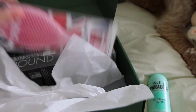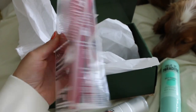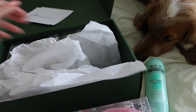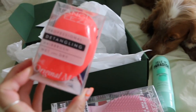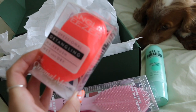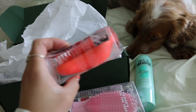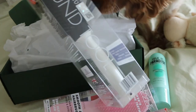And they also sent me a bunch of Tangle Teaser products because I love Tangle Teaser and they always hook me up with the newest pieces from them. I have been using Tangle Teaser brushes for so many years now and I use mine every single day. So this is Detangling Wet and Dry, the original mini, which is amazing. I'll keep it in my handbag because it's such a nice compact size and a fun sort of summery color. And this is Blow Styling Round Brush.